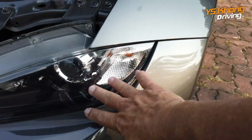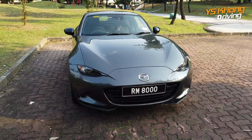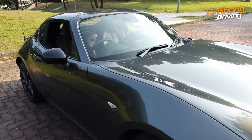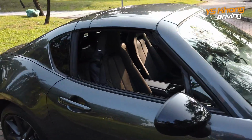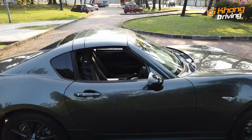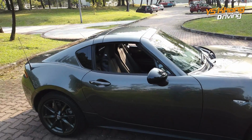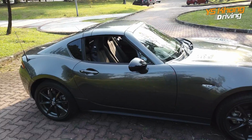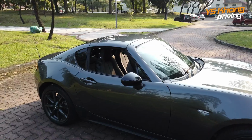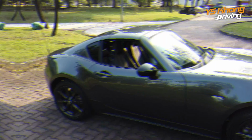They're projectors. Okay, so as you can see, this is a front engine rear drive car, and the roof here, you can see it is retractable. They call it a drop top, but it's more a targa than anything else. I have already done a video on the retracting of the roof, and it's all done via a switch on the front dash.